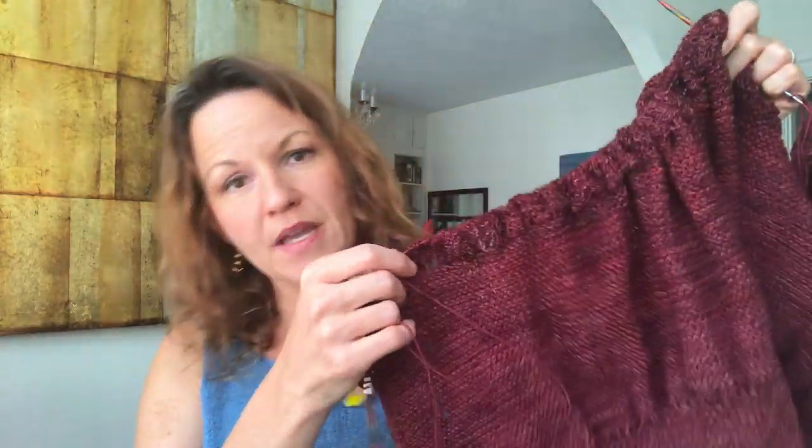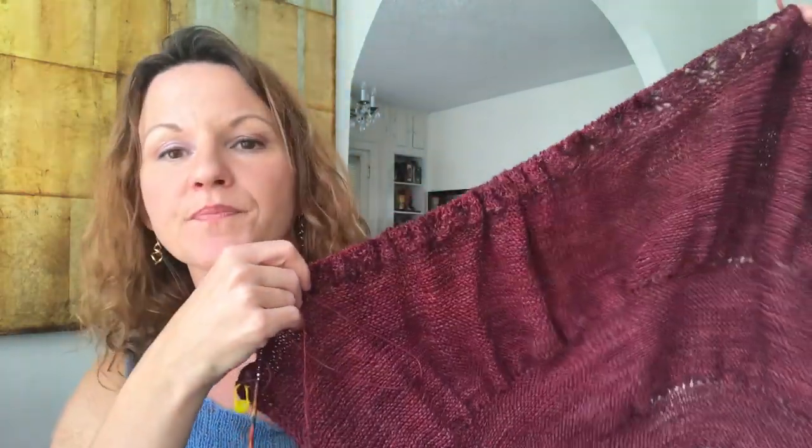The yarn is my own yarn, Medusa yarn and fiber, in my Titans base, 75% superwash merino, 25% nylon. And when I first showed this to you guys, I sold out of it. I dyed up some more and I sold out of that. But I do have, I believe, one more skein in the Titans base.